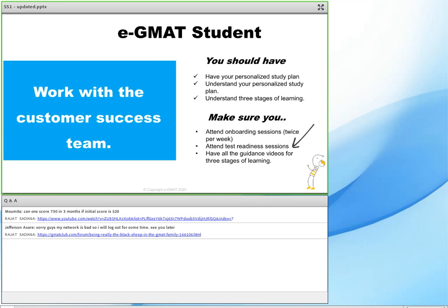Many of you are aiming for that 730 score. 730 score requires that you make some sacrifices. It requires that you be diligent. It requires that you do course correction right then and there. Why? Because it ensures that there are no gaps. And trust me, this is not easy.